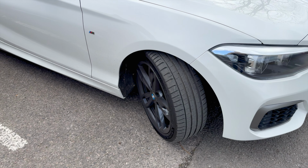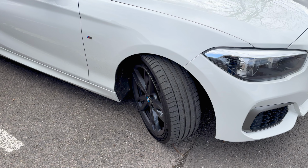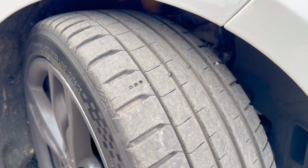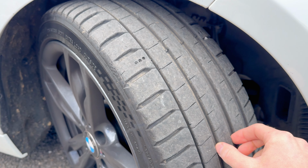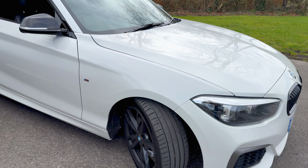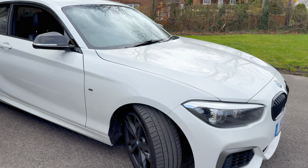So the front tyres appear to be in really good condition, as you can see here. Better than I expected, to be honest with you. Nice, even wear across the tyre. Okay, so I can't see any perishing of the tread edges, especially in the middle of the tyre. Everything is looking good. So let's go to the rear of the car and see how the rear tyres are doing.